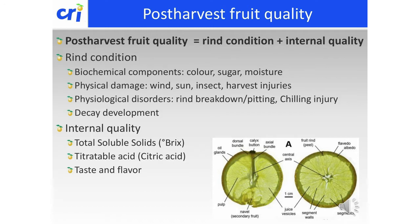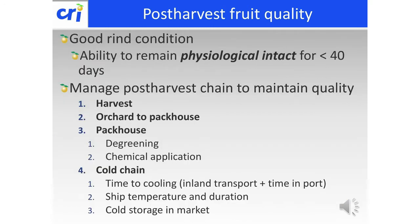Okay, so good rind condition can be defined as the rind having the ability to remain physiologically intact for at least 40 days after harvest. So that's what we need to get the fruit to the market and to the consumer. So to do this, we must manage this whole post-harvest supply chain from harvest right through until the cold chain. So it's the harvest, it's the orchard to pack house, the pack house, all those processes like degreening, the chemical applications. The cold chain, as Paul now explained, the time to cooling, the shipment durations, and then also the storage in the market. That's important to maintain your rind condition.